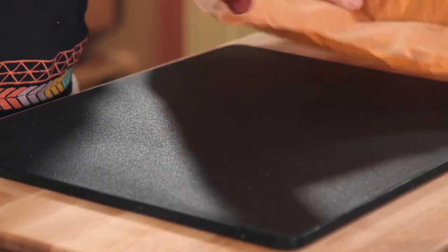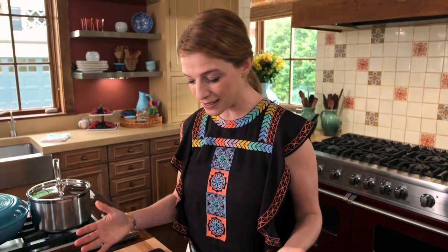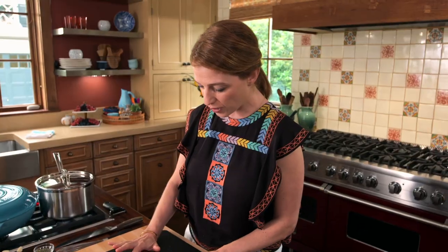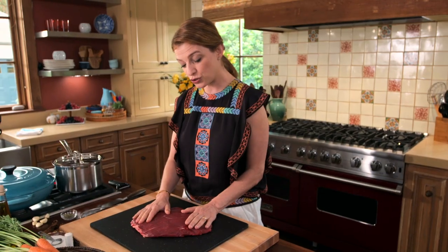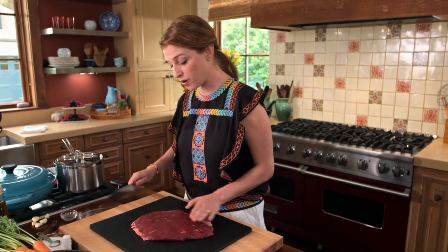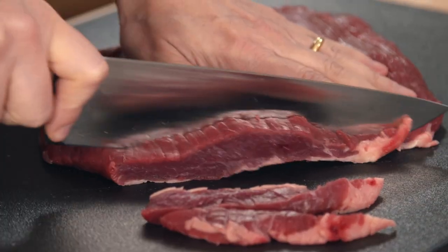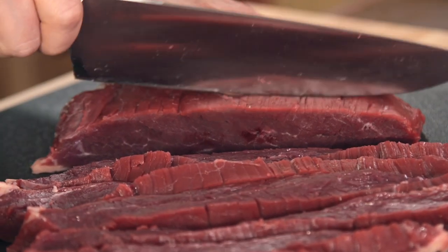I have a 2-pound piece of the most beautiful flank steak. So you always have to make sure when you buy meat that it looks plump and colorful, and when you touch it, it should spring back up. I'm going to cut slices of about 1/4 inch. I'm cutting against the grain, because that is going to make the piece of meat very tender. This is really an amazing recipe.